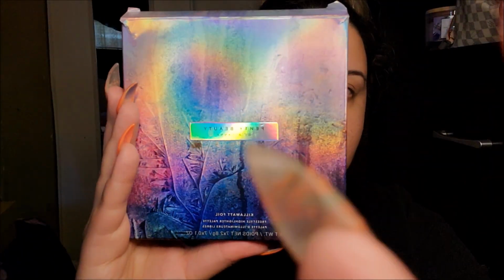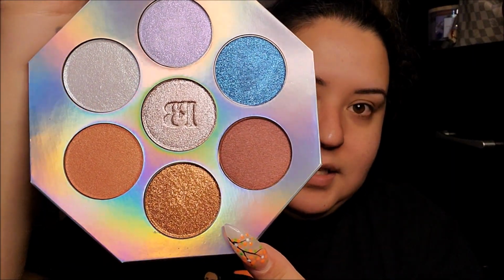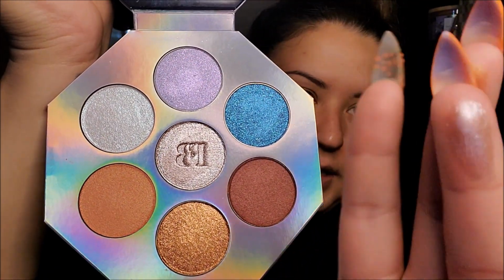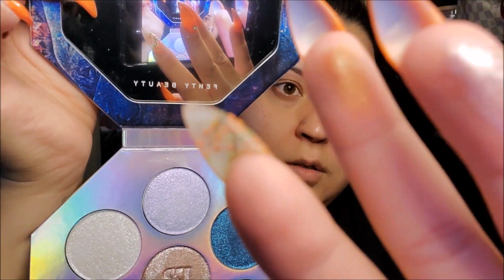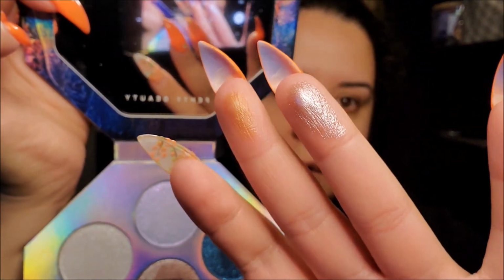This, I got the Fenty Beauty by Rihanna Kilowatt Foil. It's a highlighter palette. So this is the packaging. I mean, it is what it is. Anyways, what I like about these highlighters is they're super pigmented. Look at this. This is so cute. You can't really see. I have to touch my screen. Super pigmented. It was this one, guys. The other one's the Huda Beauty.